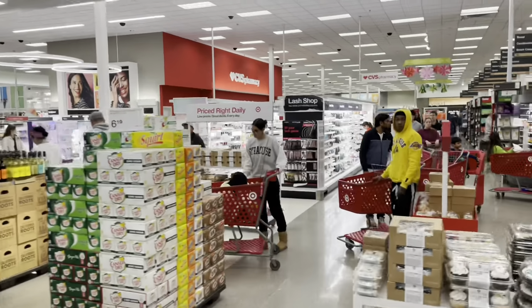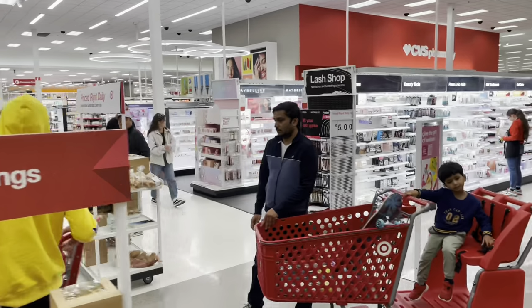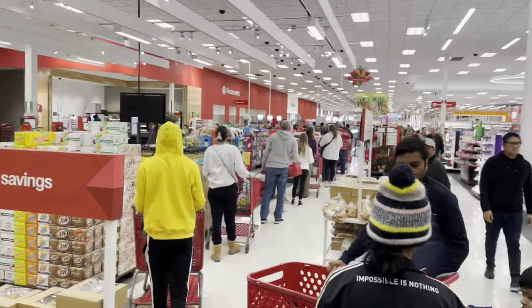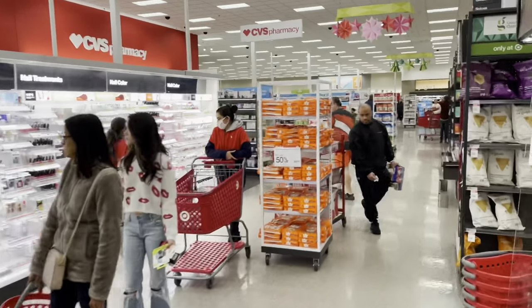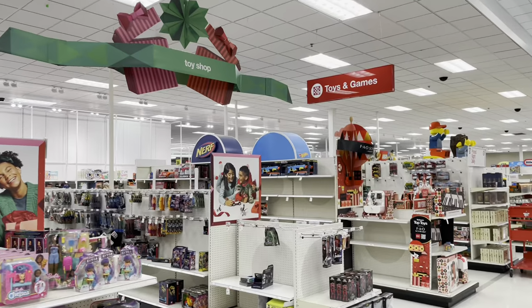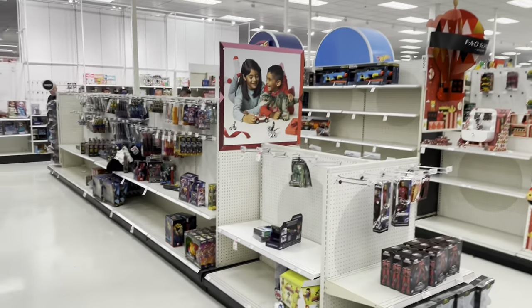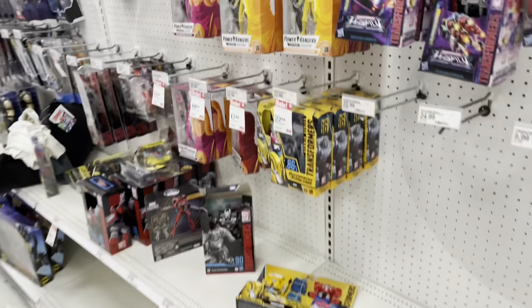Jingle my bells. Look at the line for checkout. Holy cow. Yep, shopping on Christmas Eve, baby. Always a fun time. All right, let's see what last minute toy treasures we can find at Target on Christmas Eve.